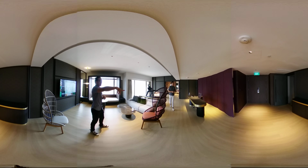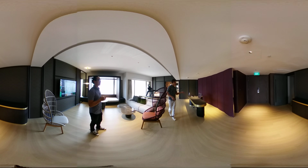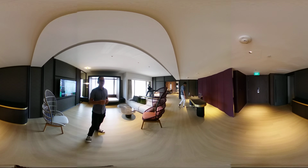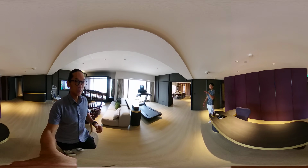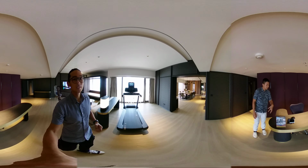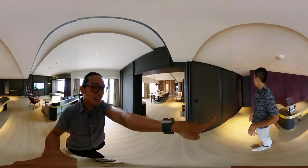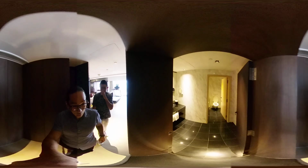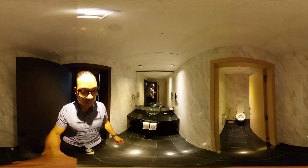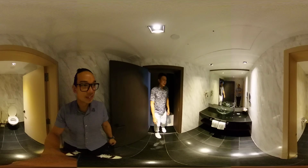And then that is the study table, the working desk. And over here, let me show you, we have all the controls for the curtains and stuff. Oh, what is that? Is that the guest toilet? That's the guest toilet. Oh, I didn't see that. Oh, wow, it's huge. It's quite a sizable space.